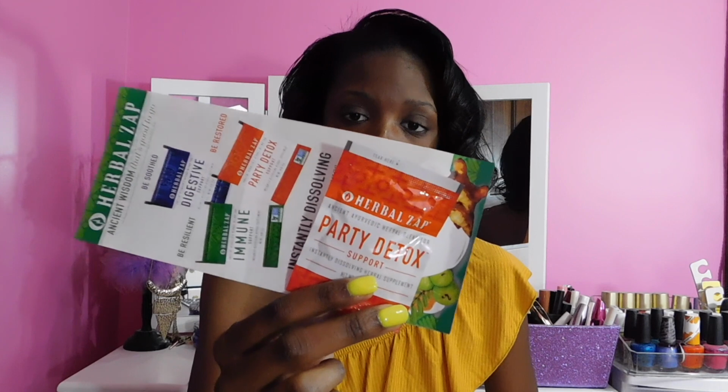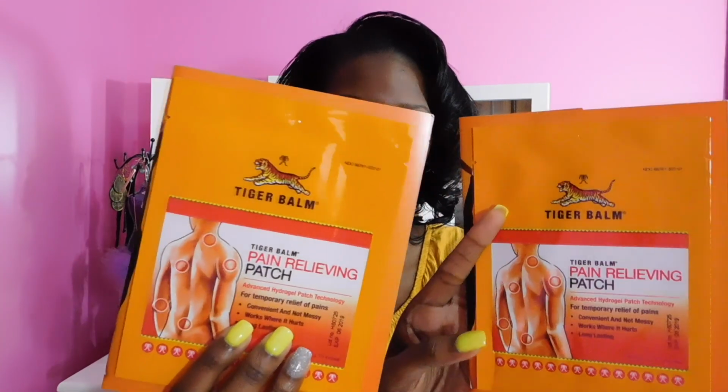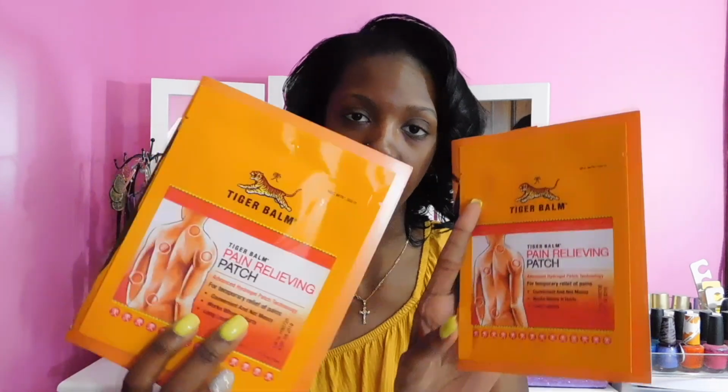The next thing that I see is a Curoxen First Aid Ointment. It is natural, organic, and effective. So apparently you're just supposed to put this over your cuts or your bruises, and it's just supposed to be a first aid treatment. Next, I see a Herbal Zap Party Detox Support Instantly Dissolving Herbal Supplement, and it just looks like this. And last but not least, I see 2 Tiger Balm pain relieving patches. So this is kind of like an icy hot to put on your body whenever you're hurting or in pain. It says convenient and not messy, works where it hurts, and it is long lasting. So that was the last thing that I got in this goodie box.